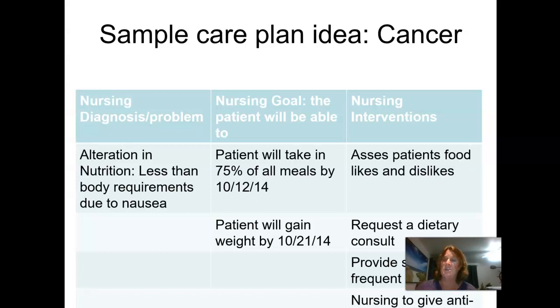So they have an alteration in nutrition. They're not eating as much as they need because of the nausea. That is my nursing problem, my nursing diagnosis. So my medical diagnosis was cancer. That's the medical diagnosis. I'm looking at what nursing problems that person has because of it.